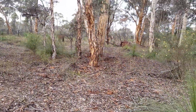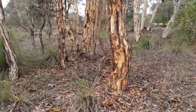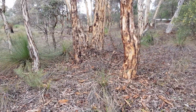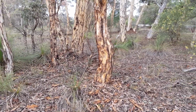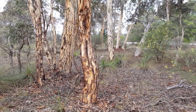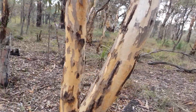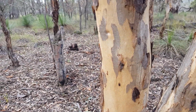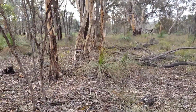I'll just do a little wander around here, walk around the area and see if I can see another composition. Pity about the water pipe over there. That's a possibility. Alright, let's wander around here a little bit more. Love the bark on these trees, and the view that you get from some of them.